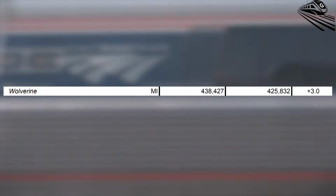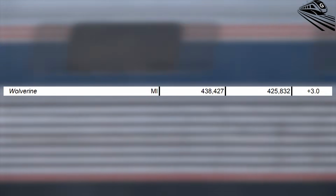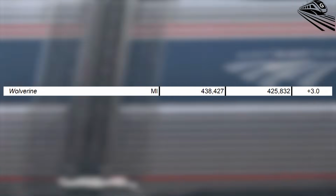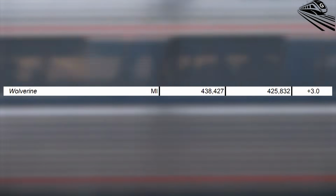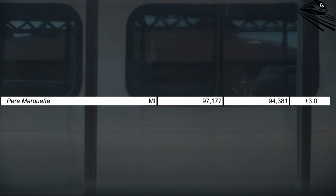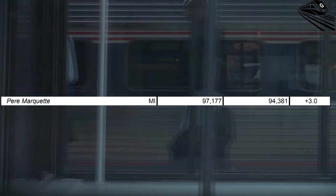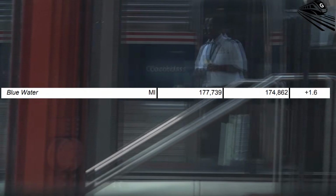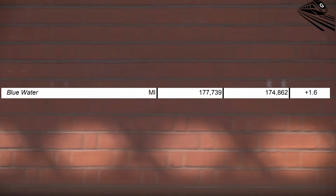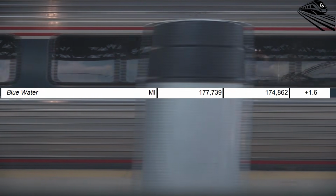The Wolverine line, which connects major cities across Michigan, continued to lead the way, increasing its ridership from 425,832 passengers in 2024 to 438,427 in 2025. The Père Marquette route also saw steady growth, climbing from 94,381 riders in 2024 to 97,177 in 2025. Meanwhile, the Blue Water line moved from 174,862 riders in 2024 to 177,739 in 2025, reinforcing the upward trend across the system.